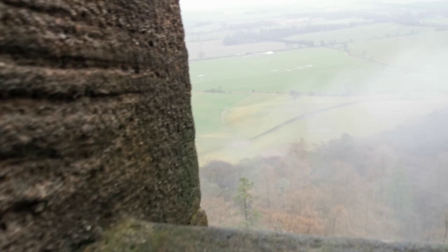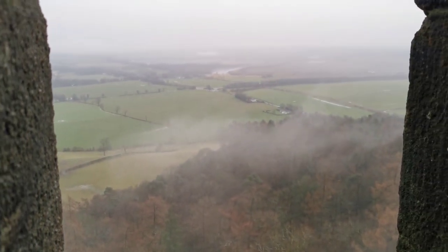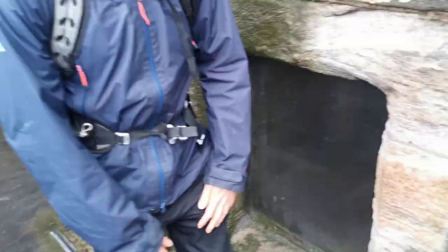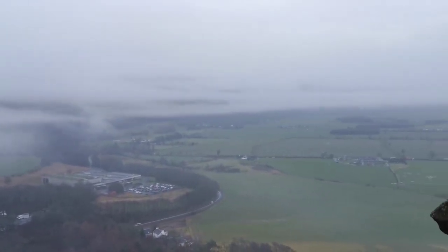Yeah. And there's a whole pathway leading around the monument. Except, there is an actual center. Okay. Here's parts of Stirling. Oh, this looks so pretty. See, I don't mind the landscape looking like that.